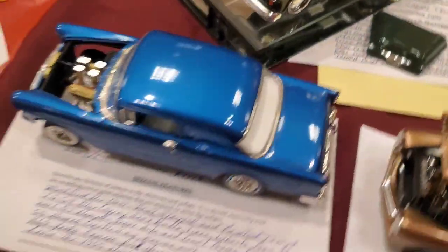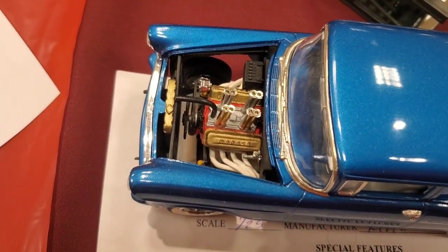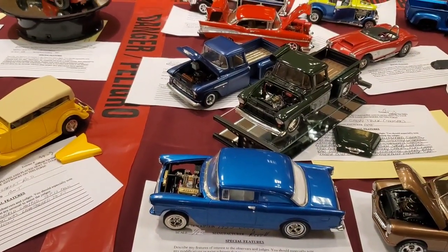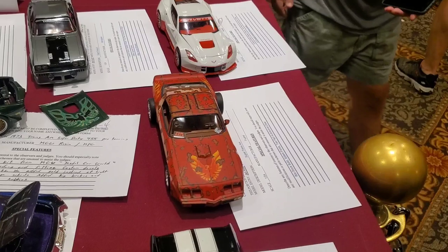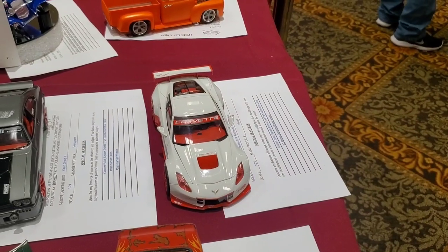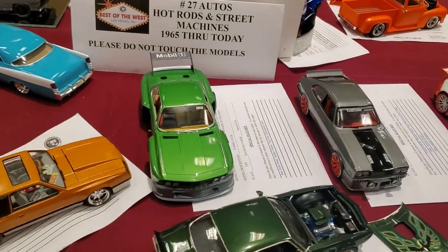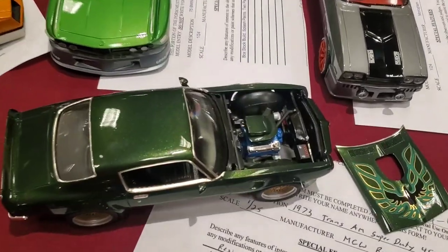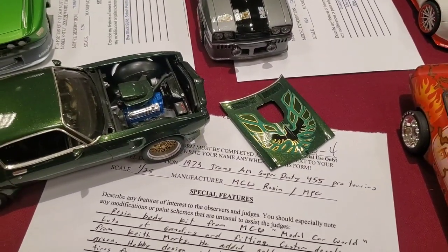Wow. He's gonna win some. It's different. Nice. All right. Got a couple of guys over here with a buffer. So awesome. It's so good to see everybody so excited about their builds. Amazing paint jobs. Take a peek in there. So nice, that hood. That is really, really nice decal work.